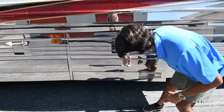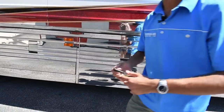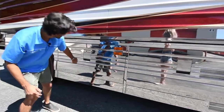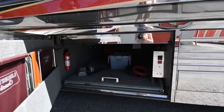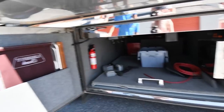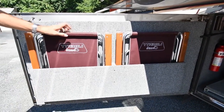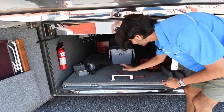All these compartment doors lock out in place, and they're all electrically unlocked and locked too. These, of course, open sideways because you've got slide outs up above. You've got two nice fold out chairs, Liberty Coach. Came with it when it was new, and they're still there. Probably never been used. Nice slide out tray here.